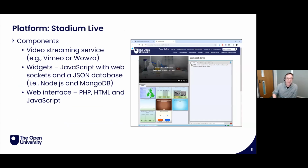The next piece then, I'll explain a little bit about the system and then a little bit about the reflections. So the system itself, how we've developed it, it's a video stream.